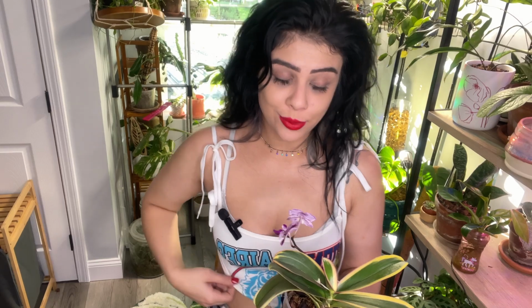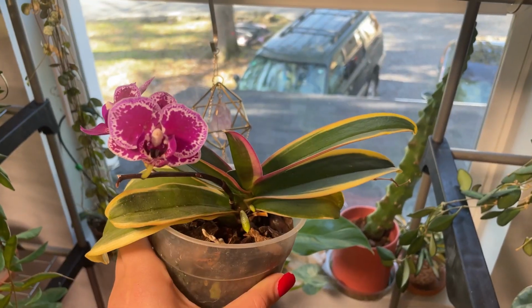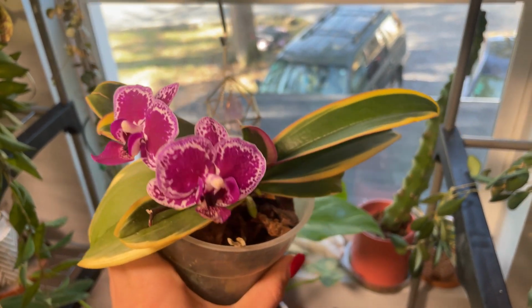I just recorded this and it wasn't recording, so I gotta do it again. I want to do a little update on two of my favorite orchids. So this is a little variegated Phalaenopsis. It's a miniature Phalaenopsis orchid, and you can see it has this lovely yellow rim around the leaves, and then also it has this really cute purple rim around the newer leaves, rimming the yellow.